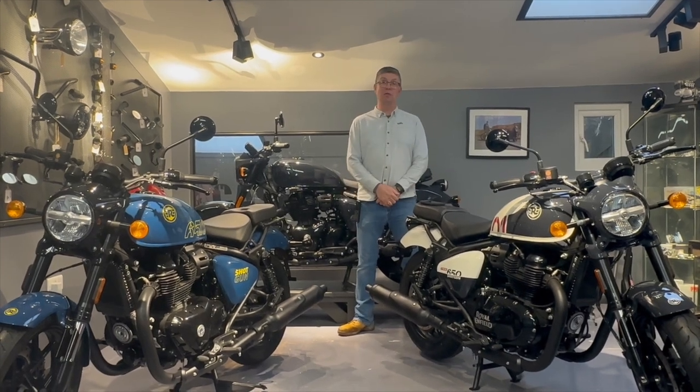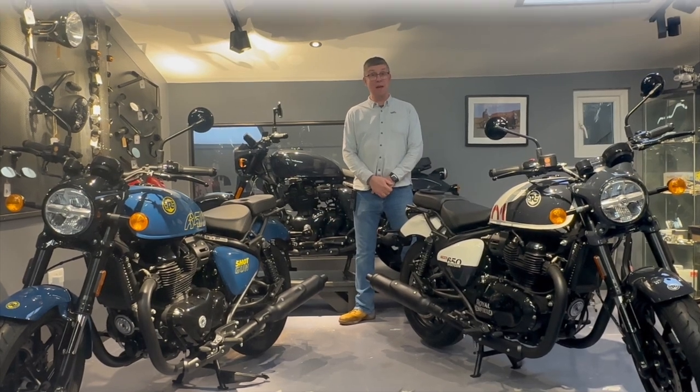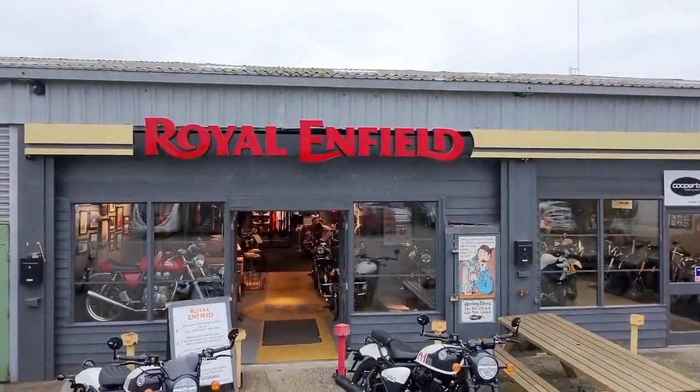This is the Royal Enfield Shotgun 650. It's a brilliant bike and we love it. But could it be any better? So the Shotgun is a brilliant bike and it's just a little bit different to most other Royal Enfields.